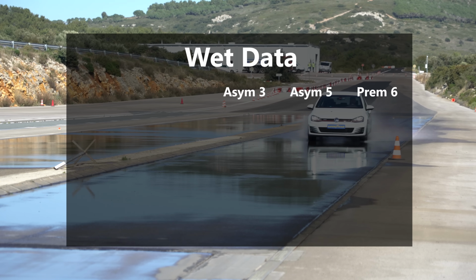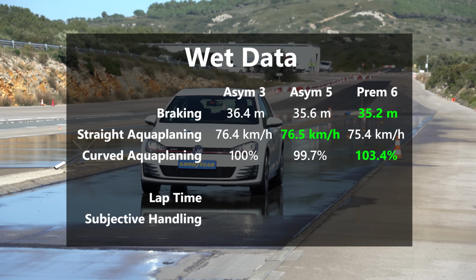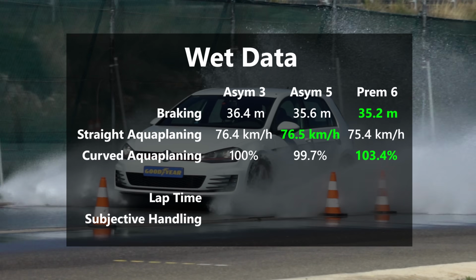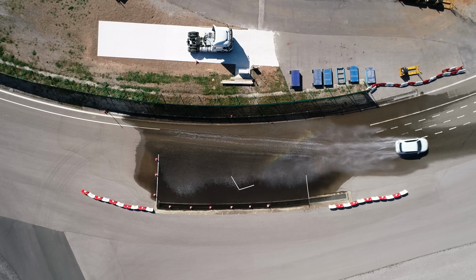The wet braking data proved the Goodyear Eagle F1 Asymmetric 5 is a good step over the 3 and on par with the Continental PremiumContact 6. The straight and curved aquaplaning had the Continental and Goodyear swapping places at the top. So let's move on to wet handling and see if things are any different on track.